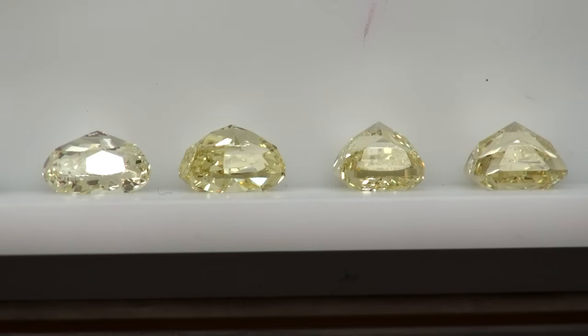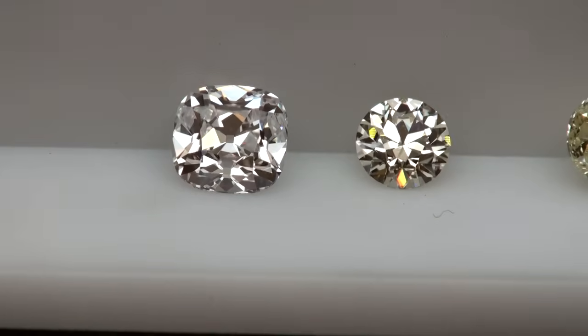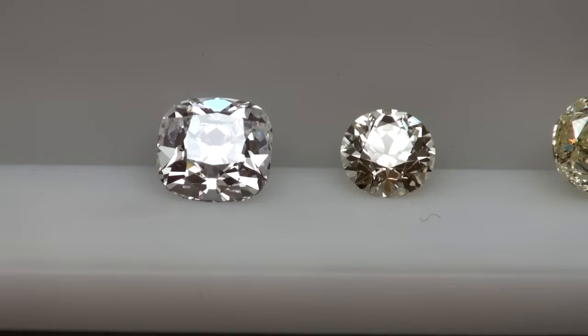All right, now we're going to look at all these diamonds face up and show you the differences in color that we see in the face-up view under the same lighting. Okay, as we look at color in the face-up view, we're still under that same lighting, and we're looking at the D color alongside of the P color face up against the flat white, where you can plainly see the color differences in warmth from the D to the P.